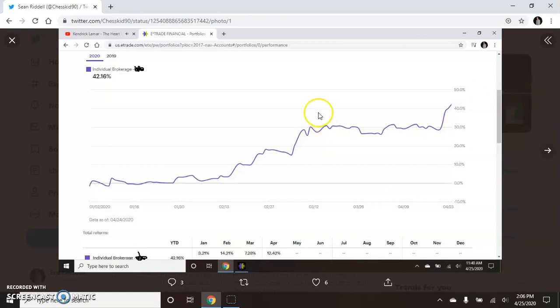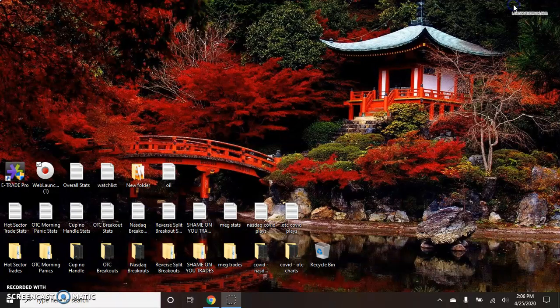All right, so let's get into some of the trades here. Like I said, always keep track of your trades. So we'll go with my cup no handle setup. This is the one that I came up with a couple years ago, and I love to see that it's working really well. And it's working even in a hot market.